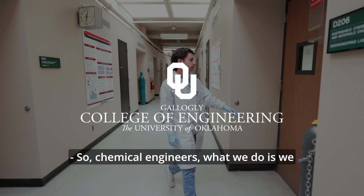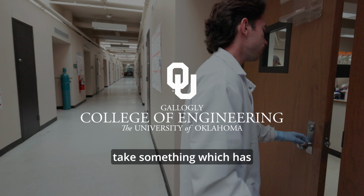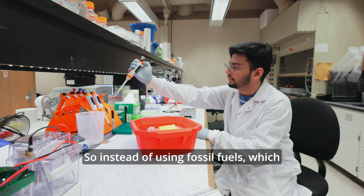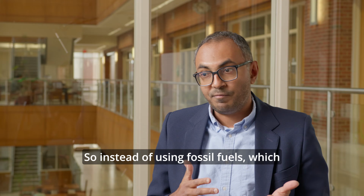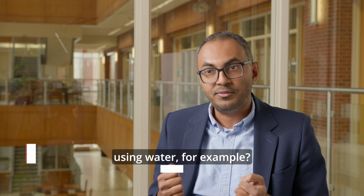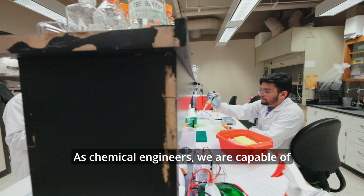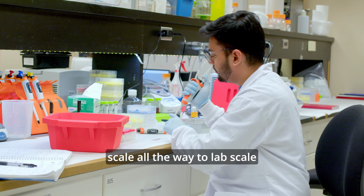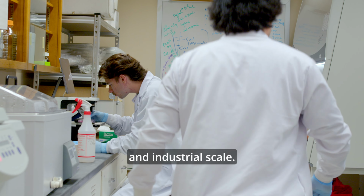So chemical engineers, what we do is we take something which has no value, like raw materials, and we convert them into something useful. So instead of using fossil fuels, which typically emit lots of CO2 into the atmosphere, can we produce hydrogen using water, for example? As chemical engineers, we are capable of looking at the atomistic scale all the way to lab scale and industrial scale.